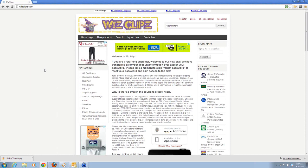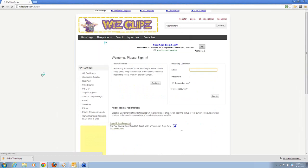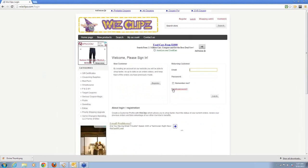So if you're a returning customer, I put it as best I could in huge bold letters at the very top. We've put all of your account information over with the exception of your password. So if you have not done so and you're trying to figure out how to get on the site, when you go to click login, you need to click forgot password. Now listen, when you click forgot password, please be patient. Give it a couple of minutes to get an email sent over to you. Also make sure that you check your spam and your junk to be sure that it didn't go there.